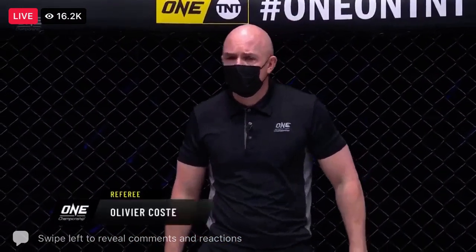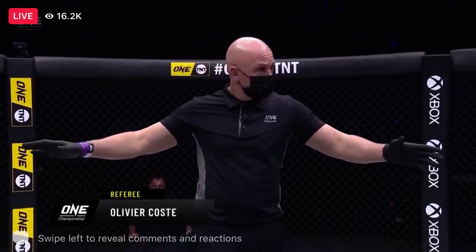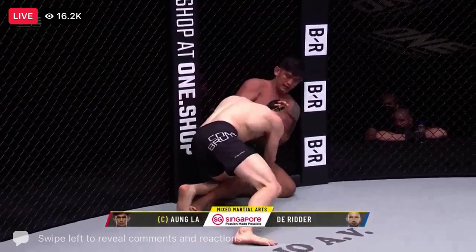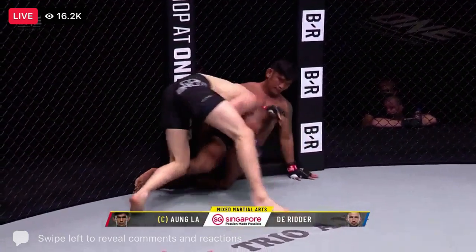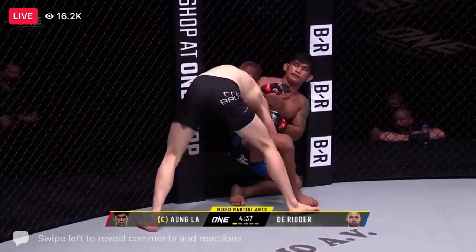And when the action begins, your referee in charge, Mr. Olivier Coste. So simple. Ritter stepped in, got nice and tight, and immediately went in for the double leg. Now, this is really important for Aungla. He's got to push off the head, get his back up against that wall, and start working his way back up. Ritter is very hard to stop once he gets that body.